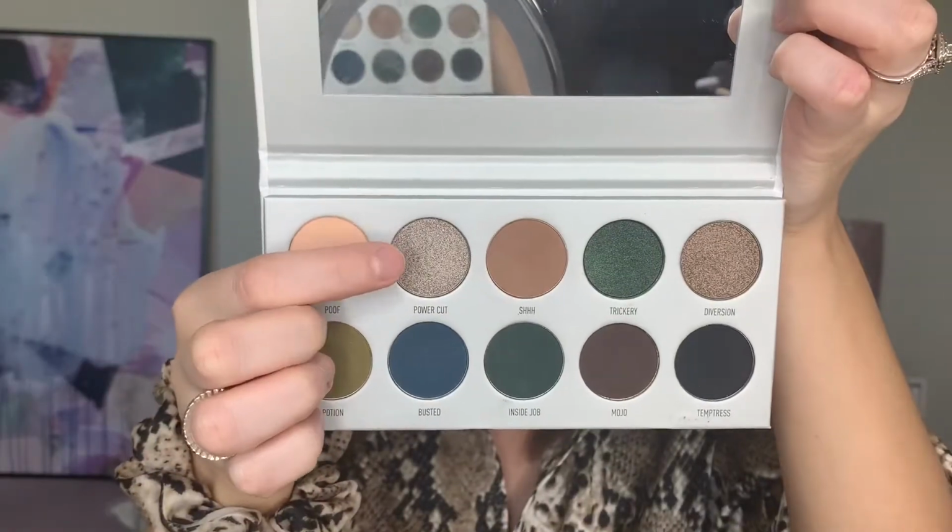Okay, so for the evening makeup look, I put on this really nice snakeskin patterned silky long sleeve shirt that I've just ruffled up. I'm going to use that same Dark Magic Jaclyn Hill palette again and go in with Diversion. Actually, I'm going to go in with Power Cut, which is this really nice silvery glittery shade here. I'm just going to use that on my finger.